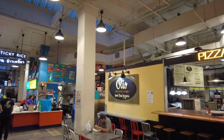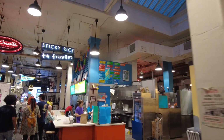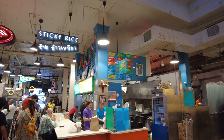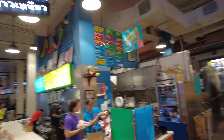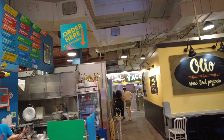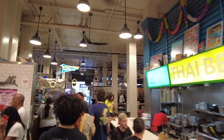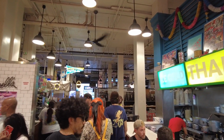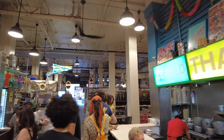Across from it on the right is Olio Wood-Fired Pizzeria, which offers Neapolitan-style pizzas, as well as salads, appetizers, and beer. Further to the right, where I keep missing stuff, is Tacos Tombras a Tomas, another Mexican food stall serving steam tray meats such as carne asada and pork al pastor. And now we're passing Sticky Rice on the right, which bills its offerings as Thai comfort food, using organic, free-range, locally sourced ingredients. Behind this is another stall I missed, the Asian tea and sandwich shop called Moon Rabbit.